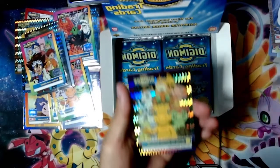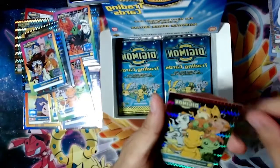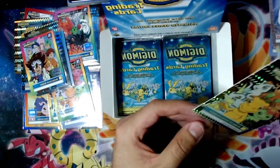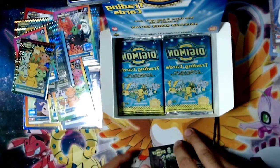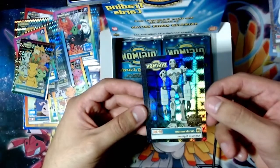Well, that Andromon has a different texture. It has a different holo. It's like not the prism, right? No, it's like boxes. I think you got a special card right there. Oh yeah, it is like a... Yeah, and he was a square.